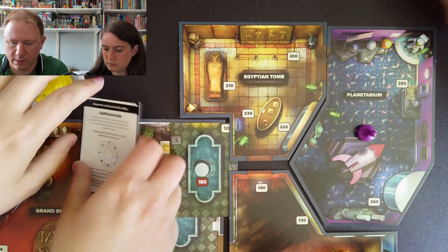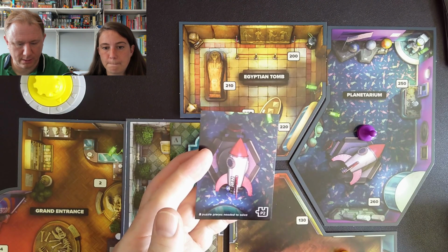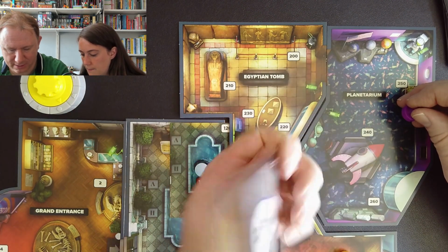Yes, I can. Where's 291? Oh yes, it's at the back. Great, smashing. Ooh, the rocket is now... Wait, what does it mean place it on the board? Well, should we put it in the place of the rocket? It might alter what's around it.